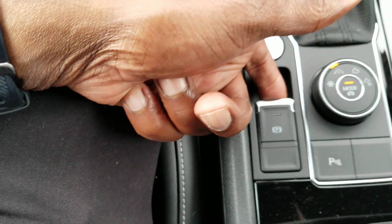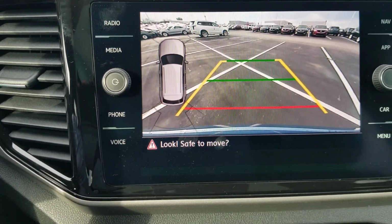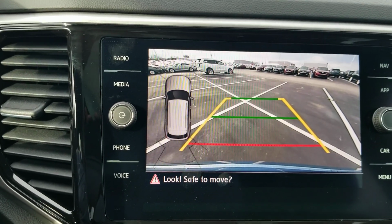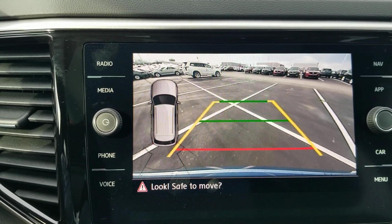So here's an electronic parking brake right here. You just pull up on it to turn it on. You push down on it to take it off with your foot on the brake. That is your Park Pilot system there. That turns off the system if it's beeping at you in an annoying situation like a low curb, something on the ground like a water hose, which I've had it trigger on mine. It's super sensitive, and in car washes.